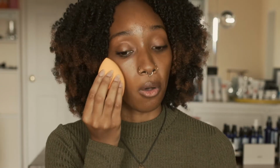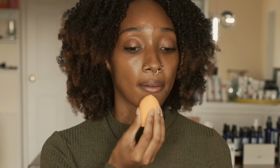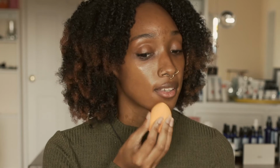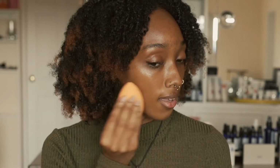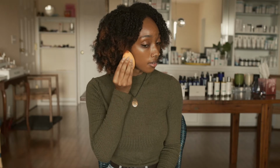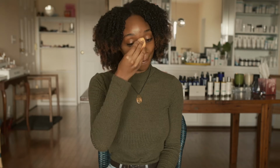A little goes a long way. You can always add more rather than trying to add a lot and then take it away. It literally covered all of my marks, that's insane.